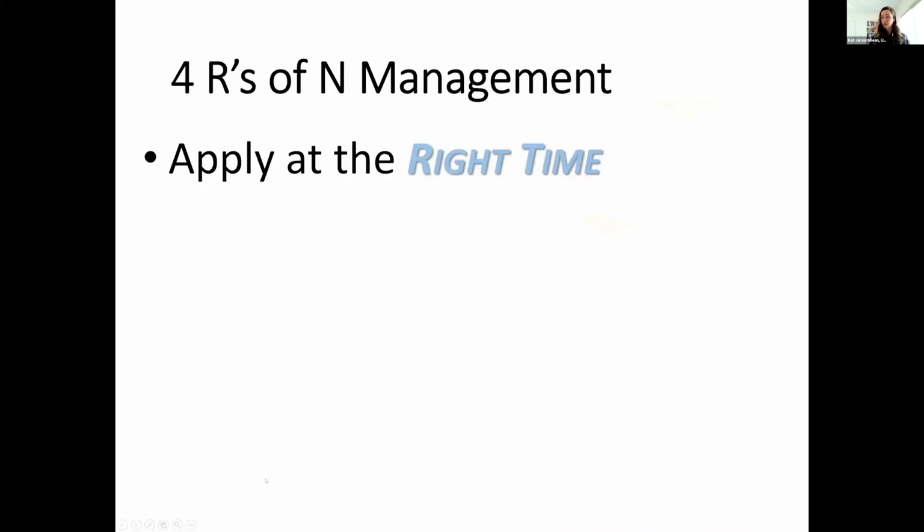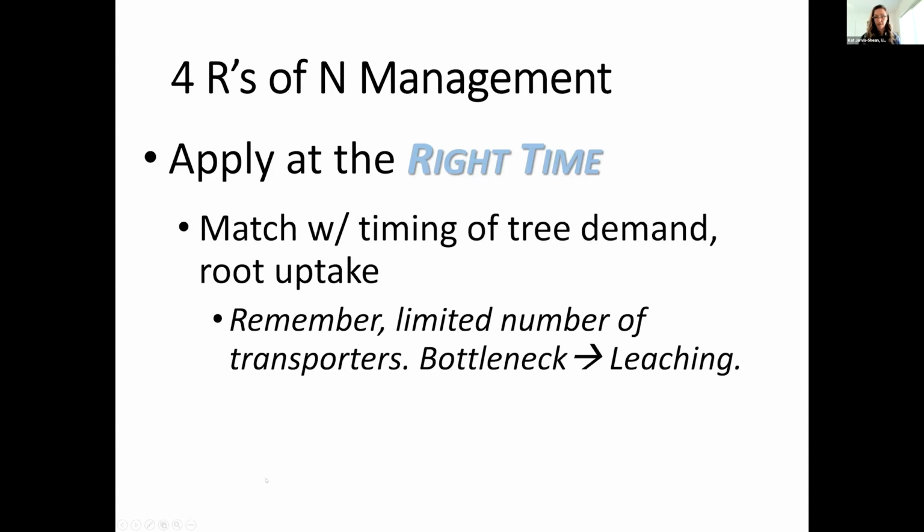All right, so that's our right rate. That's looking at the big picture of what's harvested and what's used for tree growth, and matching what we're applying or inputting in various formats to match that demand. Then timing is thinking about the timing of that demand, matching what we're applying or what's becoming available, if we're thinking in terms of soil organic matter turnover, nitrogen in organic forms mineralizing. Matching that availability of nitrogen with the tree demand.